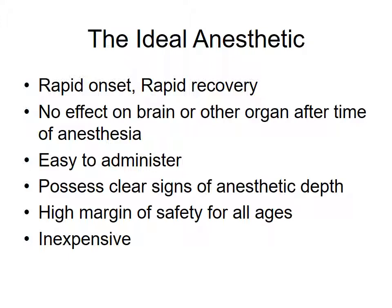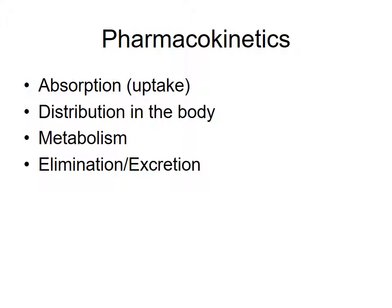It would have a high margin of safety for all ages, and it would be inexpensive, which we're not there yet. Okay, so when we talk about pharmacokinetics, we're talking about obviously the uptake or absorption of the anesthetic by the body, its distribution, its metabolism and elimination.